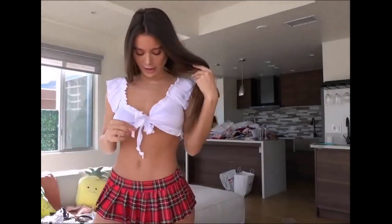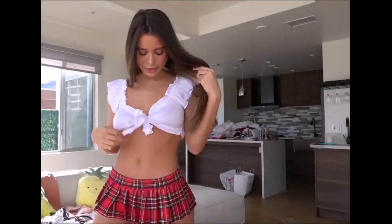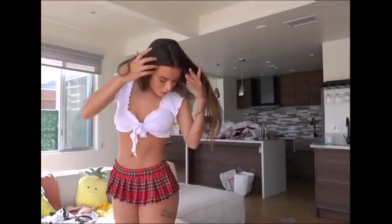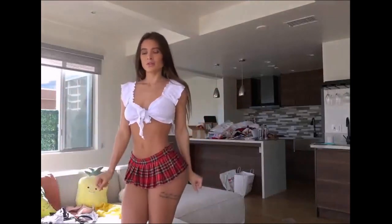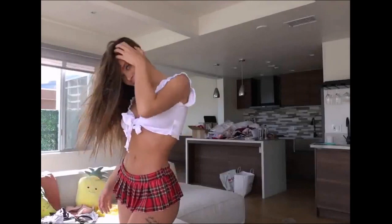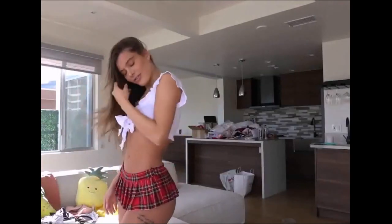The front is a front tie, so you can really adjust it. If you have bigger boots, make it looser. Smaller boots, make it tighter. The skirt is really short, but that's how it's supposed to be, right? Just feeling myself.